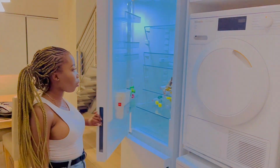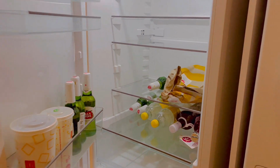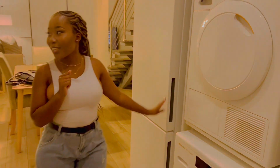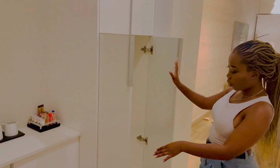Then you have your fridge here. There's nothing here, but we're planning on filling it up tomorrow. There's only my drawers. Then when you come this side, it's also like a storeroom. You can store whatever.